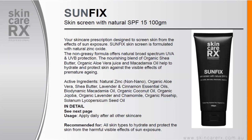A whole wide range of natural SPF factors and ingredients. So organic coconut oil, jojoba, lavender and chamomile, rosehip. So you can see just a beautiful array of ingredients in there. Apply this daily after your skincare regime. You can apply your moisture fix, either your lotion or your cream, and your sun fix over the top.